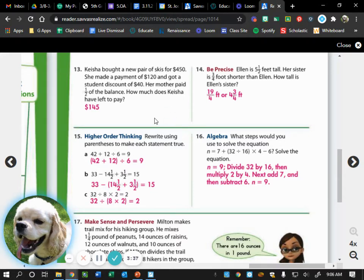Okay. And for number 16, it said what steps would you use to solve the equation n equals 7 plus, in parentheses, 32 divided by 16 times 4 minus 6. Then solve the equation. So you should have said something like, well, first I would need to take 32 and divide it by 16. That would be 2, and I would take the 2 and multiply it by 4. So 2 times 4 then is 8. So then you're left with 7 plus 8 minus 6. So then you'd work left to right. You would add 7 plus 8, and then you would subtract the 6, which would get you 9.